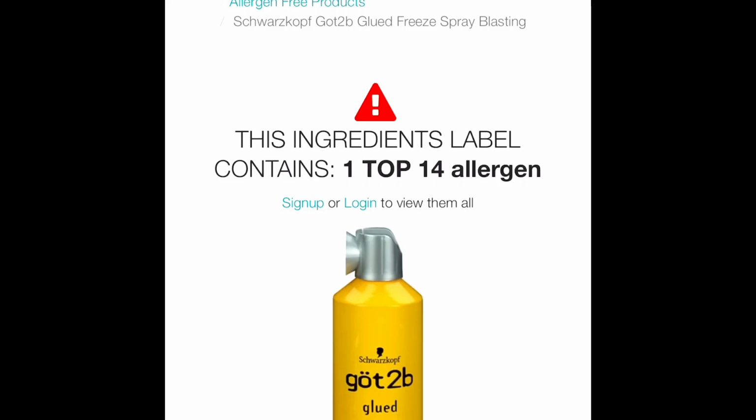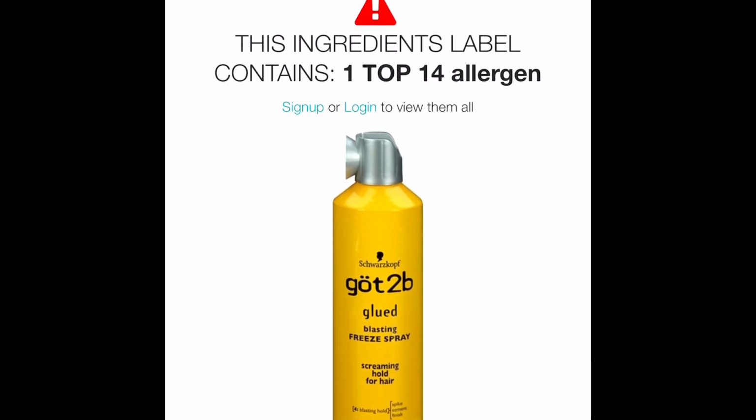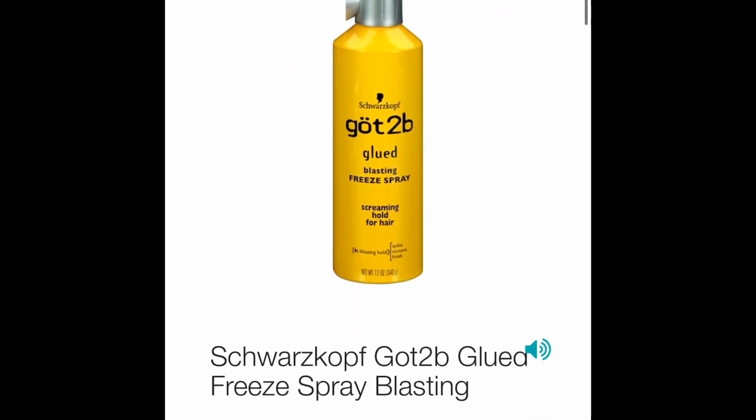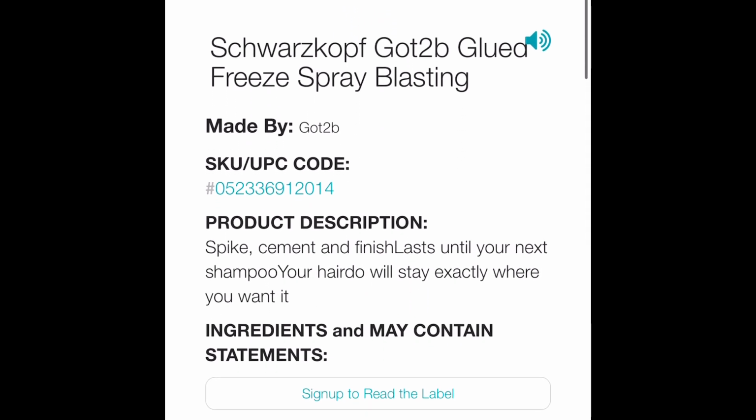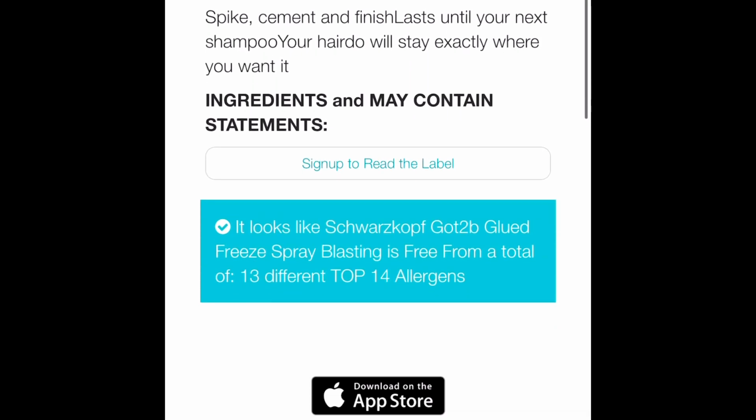And I figured it was most likely from the freeze spray because the freeze spray is pretty strong and I used quite a bit of that in order for the hair to even stick. So upon further research, I found this on allergeninside.com. And on here, there are different reviews from others who had the same experience I did.